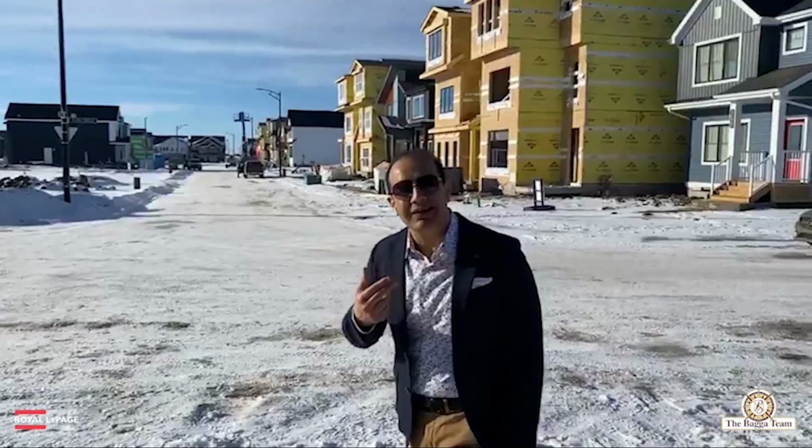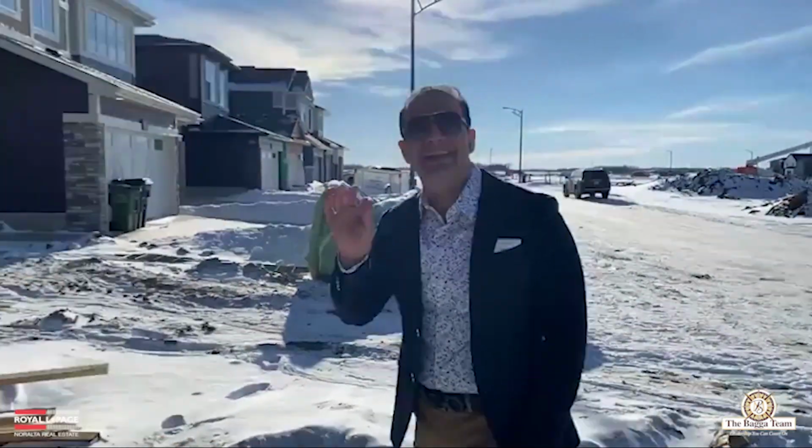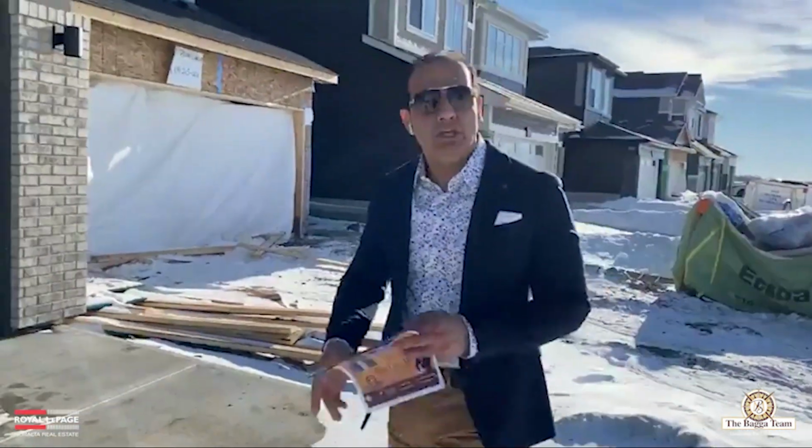And if you are desiring to move into a brand new neighborhood and you are looking to move in right away, this home is ready to move in anytime you name it. You can move into this property in 2 weeks even.